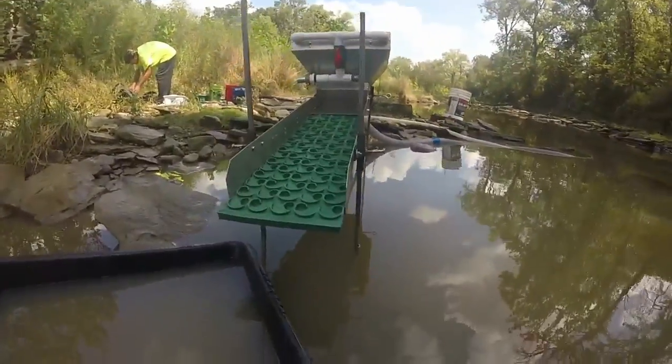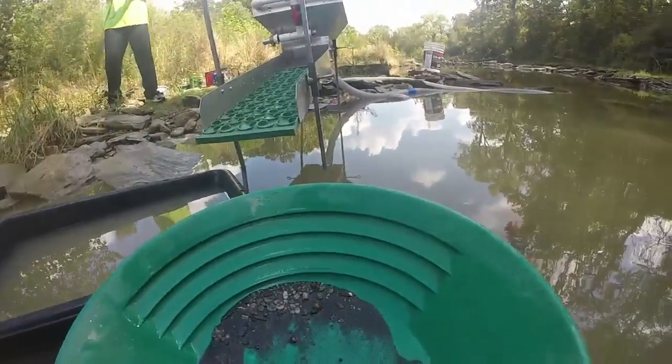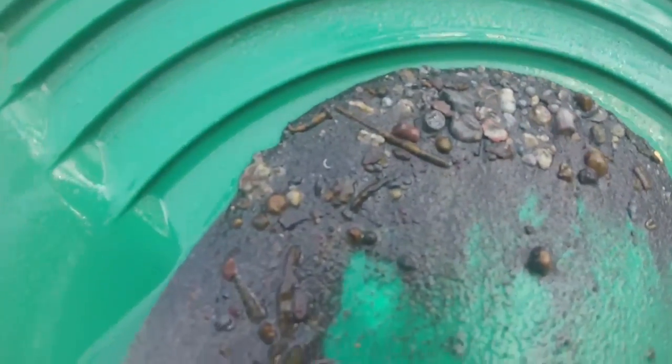Alright, so like I said, we're in Indiana. Got my dream mat going on here. First little cleanup. We only ran for about 25 minutes. But look at that bad boy. And that's just on top. I haven't gone through any of the lead or anything. But look at all that lead.